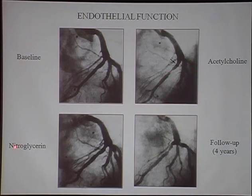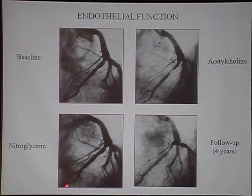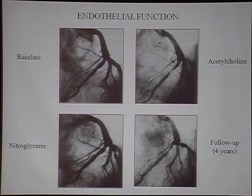So then they injected nitroglycerin, which is a pharmacologic vasodilator. It gives you nitric oxide as a drug effect, and it dilates you up. And then they sent the guy home. Brought him back 4 years later and repeated his heart cath as part of a study. And you can see where he had the functional spasm, where he had the worst endothelial function in his coronary tree, is where he now had a fixed narrowing. So in this man, endothelial dysfunction predicted disease progression. The site of the most intensive endothelial dysfunction predicted where he would have his fixed blockage.